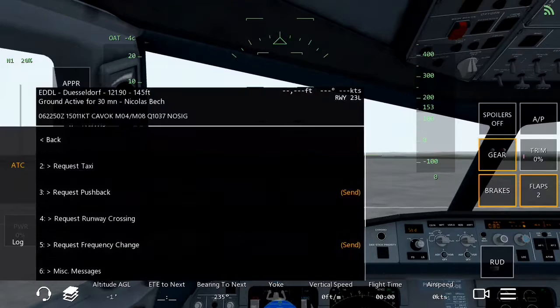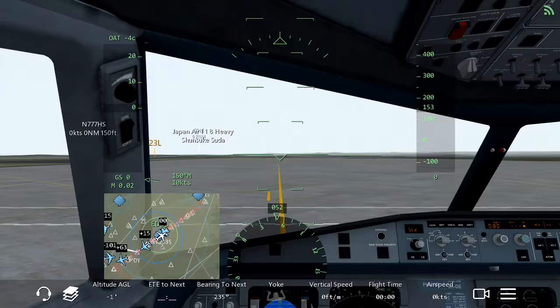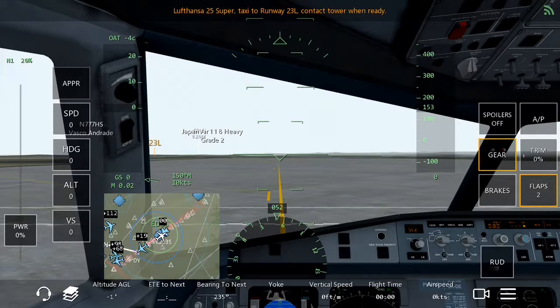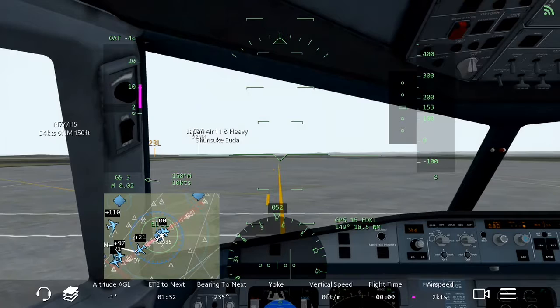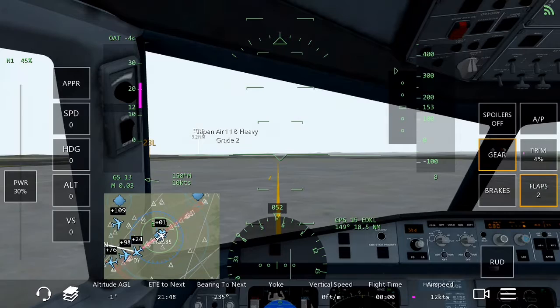Dusseldorf ground, Lufthansa 25 Super, ready to taxi to runway 23 left. Lufthansa 25 Super, taxi to runway 23 left. Contact tower when ready. Taxiing to runway 23 left, Lufthansa 25 Super. Using some trim and we're now taxiing.